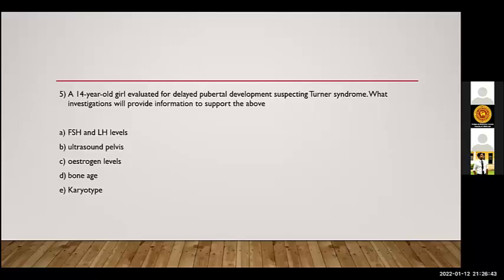But Turner syndrome is not the only condition which has hypogonadism. There are many conditions in children who might look clinically as Turner syndrome, but who are having hypogonadism due to other reasons. So just because you have low estrogen and high FSH and LH levels, it will not directly support the diagnosis of Turner syndrome. It will support the diagnosis of hypogonadism.